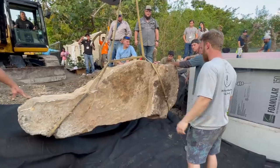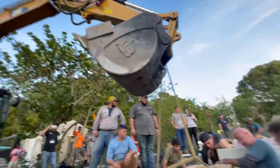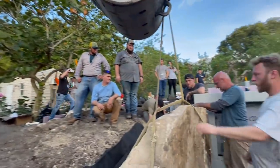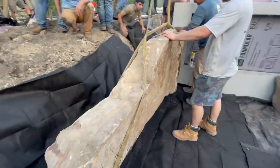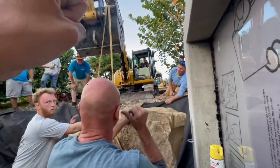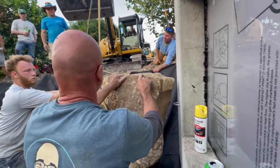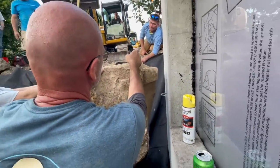Nice and easy. That's a big old piece of stone, though. That's going to bump right in there. Get it a little bit lower. That's a big one. Ed always has all of the hand signals for the person on the excavator. They've got to work together to make sure it is exactly perfect. Look at that. Centimeters away. Crazy.